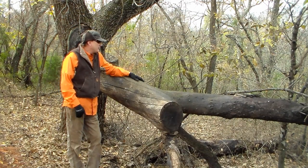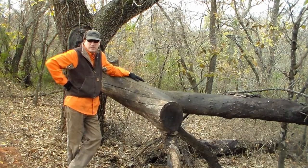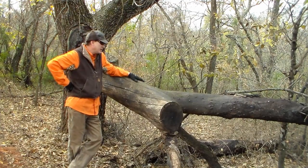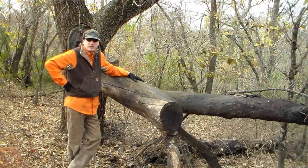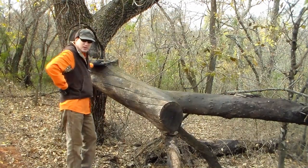Back when I was racing dirt bikes, east of here is a place called Draper Lake where we used to ride, and there's a lot of old oaks over there. That's why we called it the Cross Timbers Enduro when we had our motorcycle race over there, because of the old original Cross Timbers Forest. This is one of those trees, see, it's seen better days.